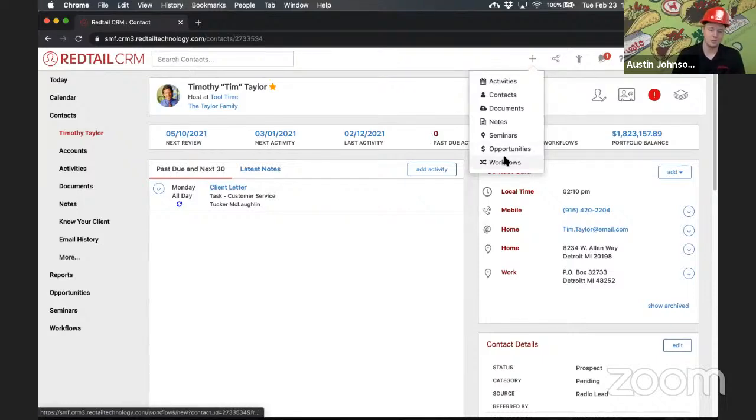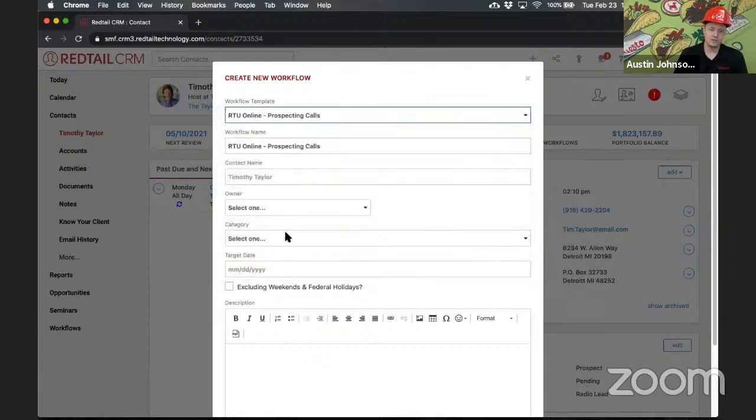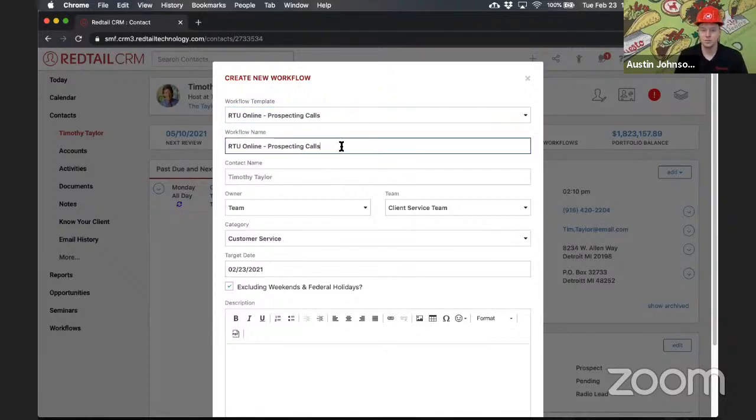Okay. Now choose workflows and go ahead and choose the template. Now we've saved ourselves some typing here because look at that. Tim's name is already filled into the contact name, and that's because we're starting the workflow from his contact record. Now, another pro tip that I'll give is we can actually edit the workflow name here as well. So if I wanted to go ahead and put in Tim's name here, so that way in the workflow title, I can see that this particular process is for Tim, I can go ahead and change the workflow name. Now, that's not going to change the title of the template. It's just going to change it for this particular instance.